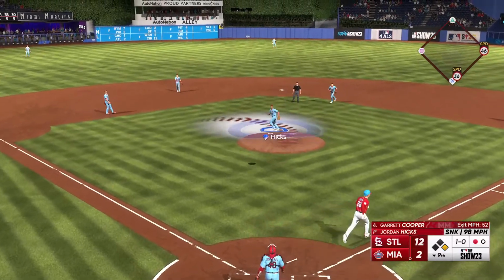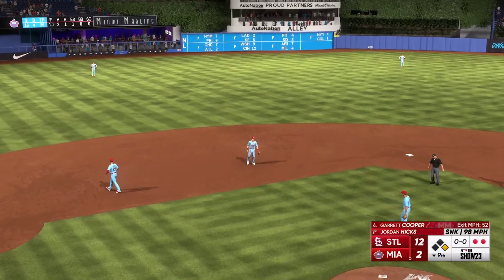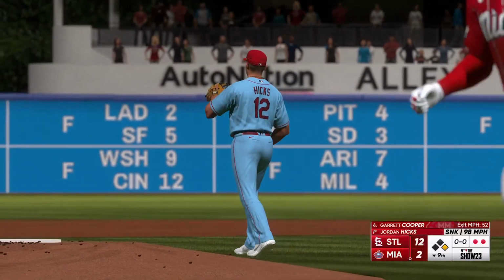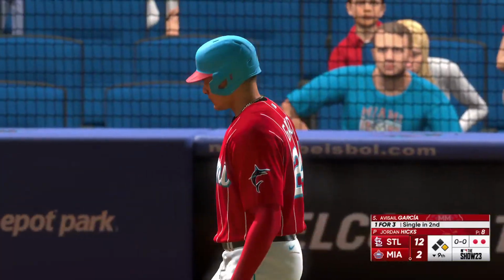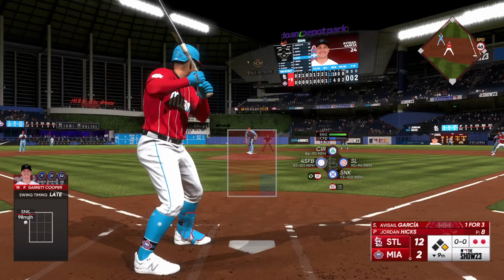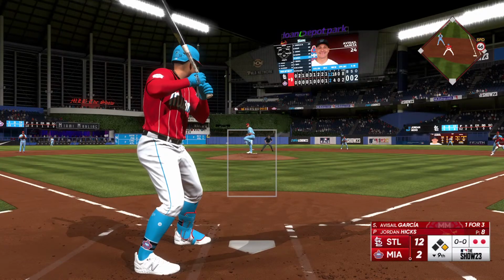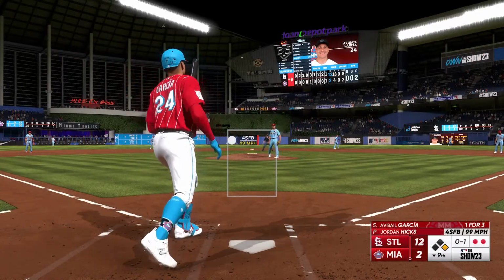Next pitch is popped up. Drops into the glove, 2 away. The batter, the right fielder, Avisail. So it's their last chance in this one. And now Avisail Garcia. Swing and a miss, and it's 0-1.